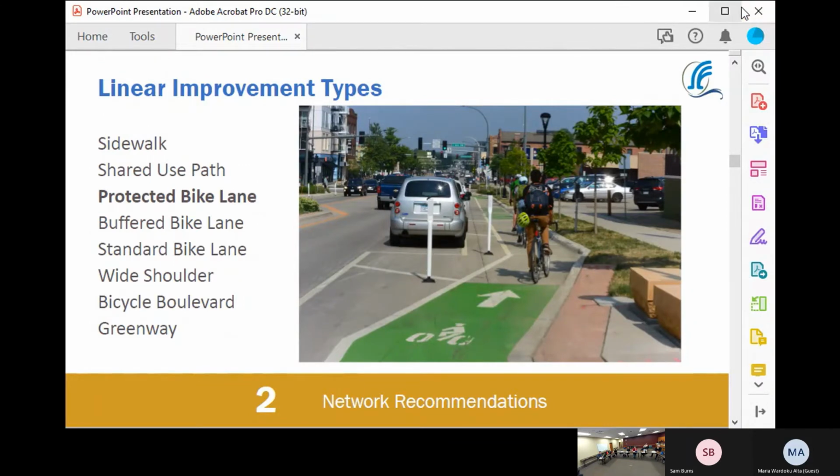Oh, I'm sorry. It's taken a little more space. I can hear. Oops. There you go. You want to click? I'm sorry, guys. Okay, we're all good.